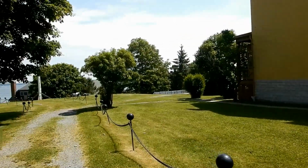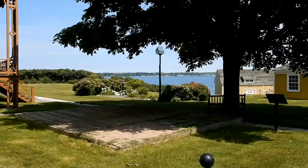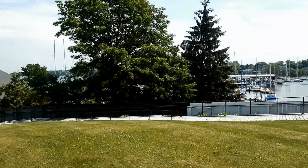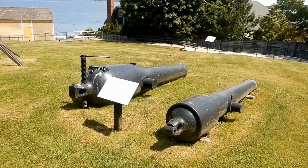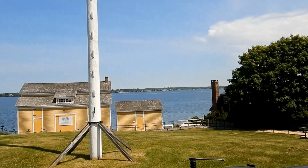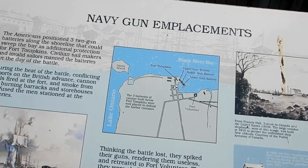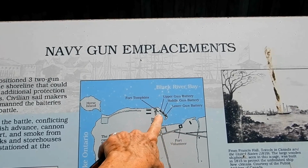Have little walkways throughout the area. I'm not sure if I'm supposed to be out here, but the gate wasn't locked. So here I go. Again, there's the harbor, and you can see some masts from some ships there, and here's the cannons that might have been used during that battle. Right out there to Lake Ontario. This is sort of what the harbor in here looks like, and this is about where we are.